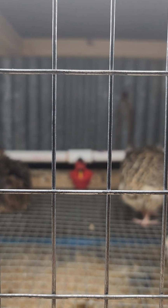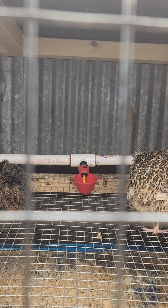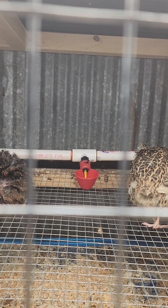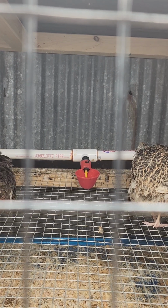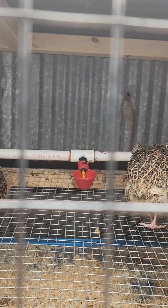Those with the pretty little yellow thing in the middle of them, they tend to leak a lot. They're China made. They're not very well made. But it was a test, and we tried the nipples. Nipples do okay, but there's a lot of leakage. So again, those water cups that I bought this last batch seem to be holding up well. We'll see how they do.